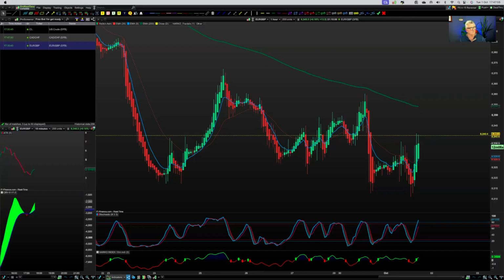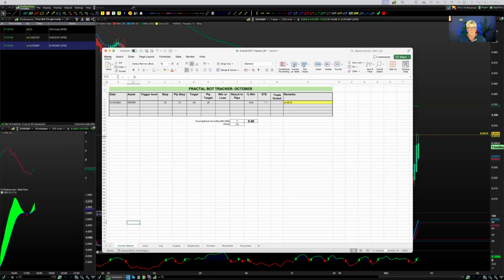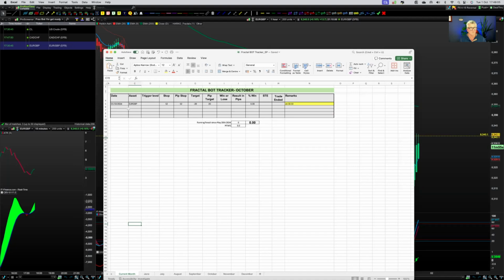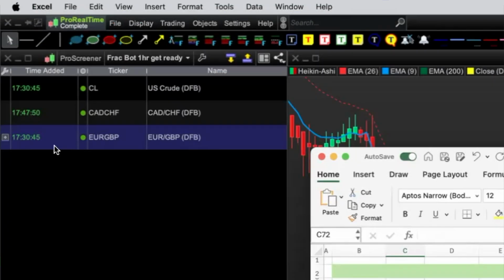I'll show you the bots, and let's have a look. Share a screen. We'll share this screen here. First of all, I will bring across some of the results. We've been tracking these. This is the October tracker, brand new. We've just got the euro pound on at the moment, and you can just see up here the euro pound says switches on.